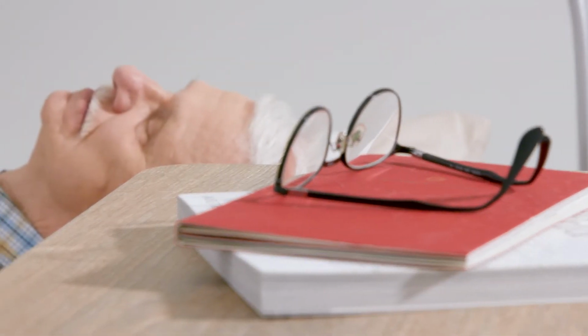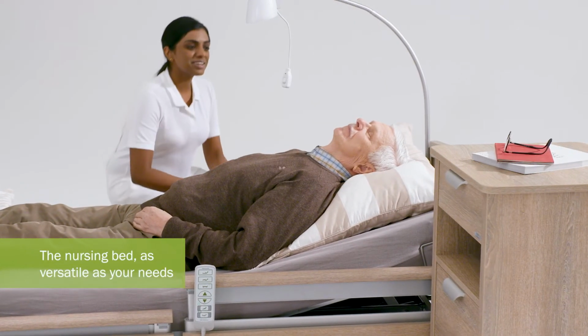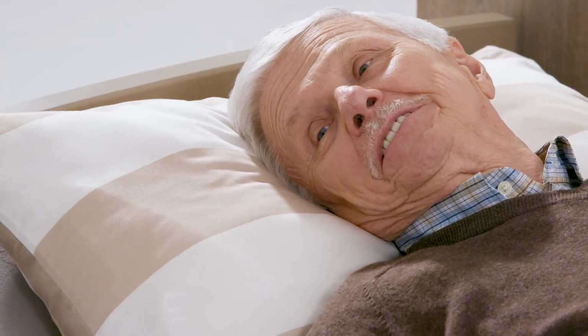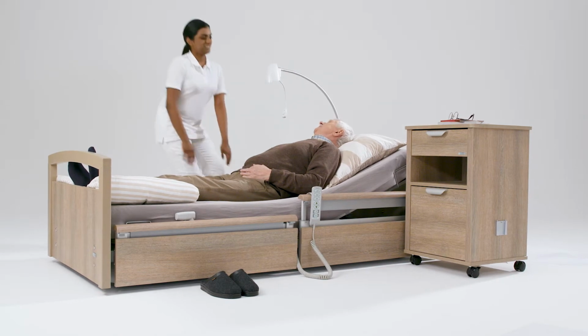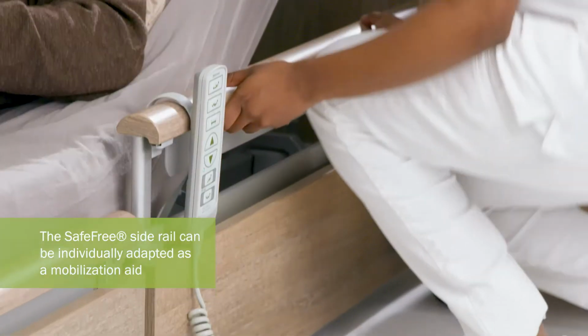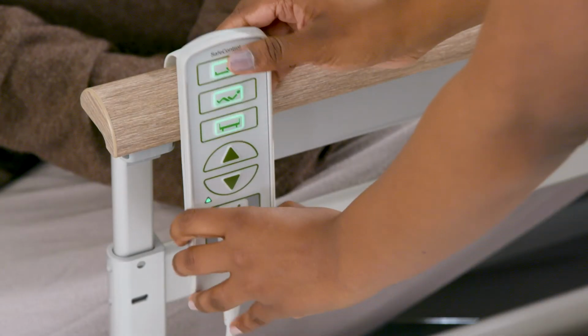Discover Sentida SC, the new innovative nursing bed as versatile as your needs. Maintaining and improving a person's mobility is a key focus in professional care. The patented safe-free side rail can be individually adjusted as a mobilization aid and adapted to best meet individual needs, such as the resident's body height.